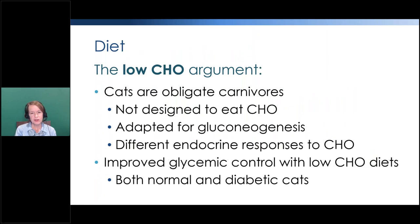Let's switch now to the low carbohydrate argument. The arguments that support this is, number one, cats are really not designed to eat carbohydrates. Cats can be regarded as most definitely obligate carnivores. They are very well adapted for what we call gluconeogenesis, and that means the ability of the liver to make glucose from amino acids. They really aren't expecting to consume carbohydrates.